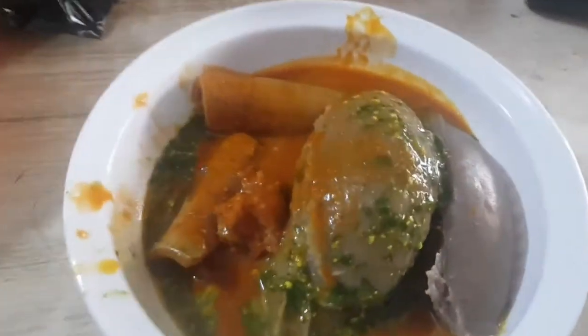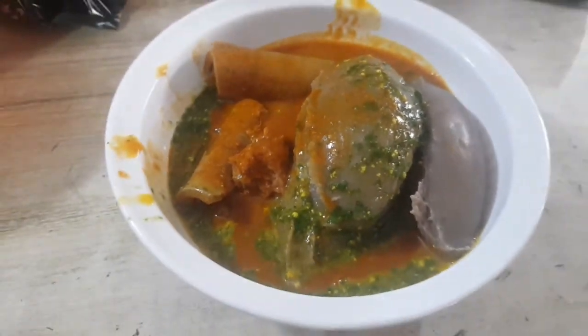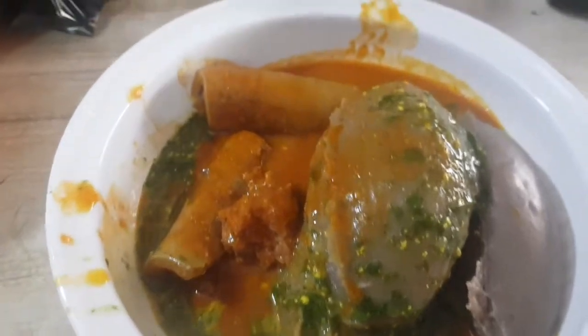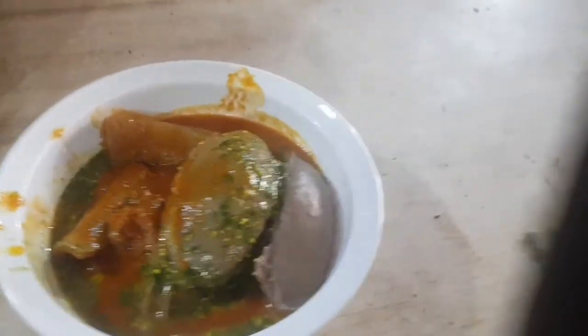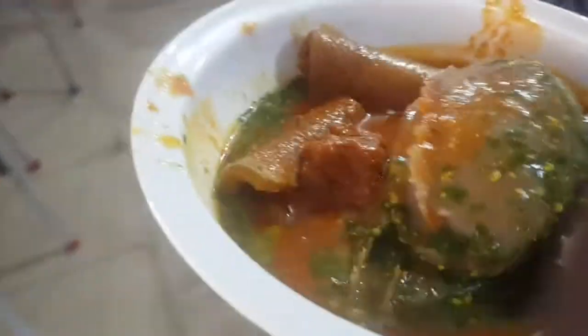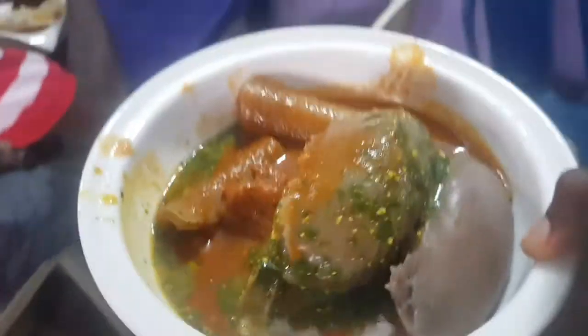The total amount for my food is 600 naira, that is about $1. And this food right here, I just chose the smaller pomo and smaller meat. You can choose the bigger one, which is about 700 naira per meat, but the amala price is constant, 100 naira.